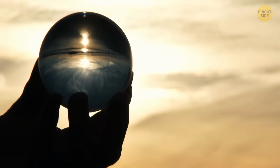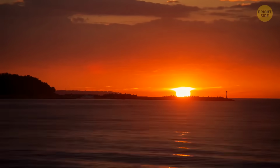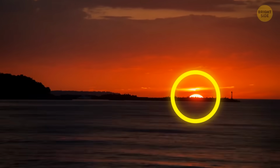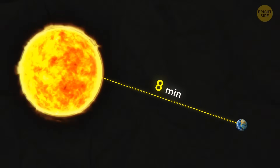Hypothetically, you can see the past. When you look into the starry sky, you're looking into the past. When the sun disappears, we know about it only after 8 minutes. This is how long it takes the light to reach the Earth.